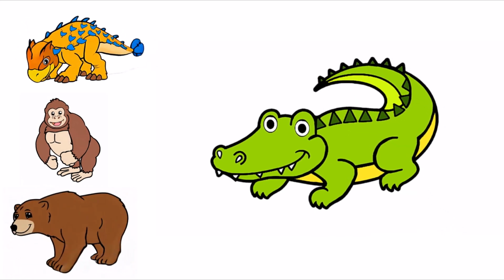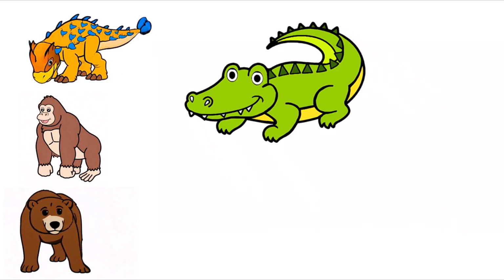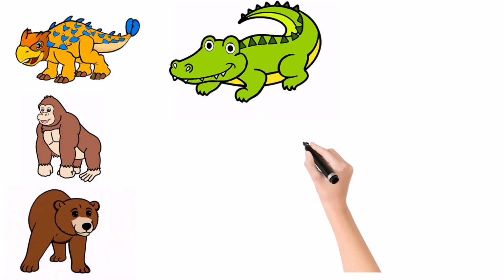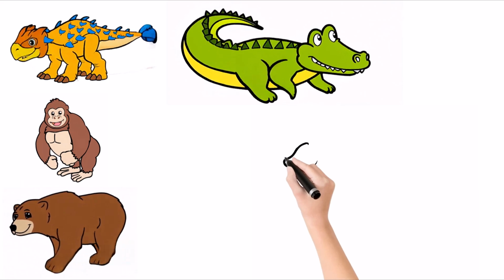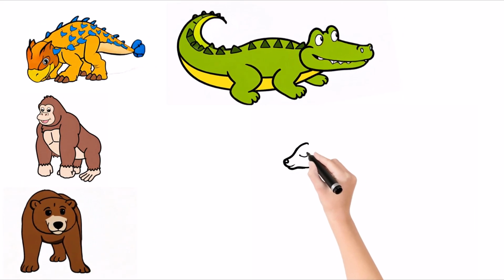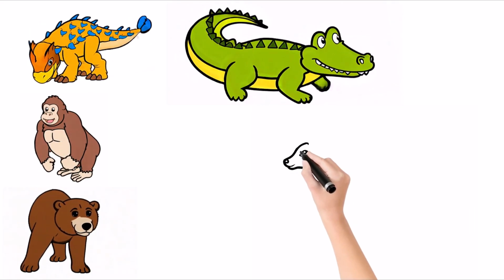The mouse takes the cheese. Hi-ho, the dairy-o. The cheese stands alone.